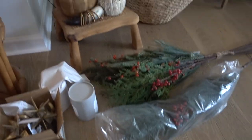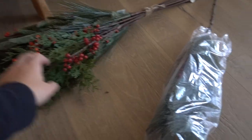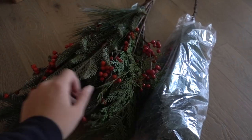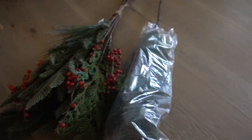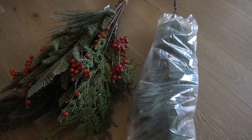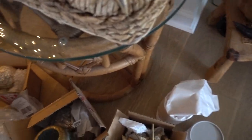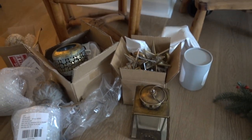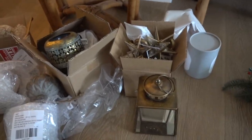I have a lot to show you guys. I wanted to get some faux sprigs from Pottery Barn, but these were half the price from Target and they're 40 inches long, nice and big. I got a single sprig as well. And then I picked up a bunch of stuff from Terrain and Anthropologie.